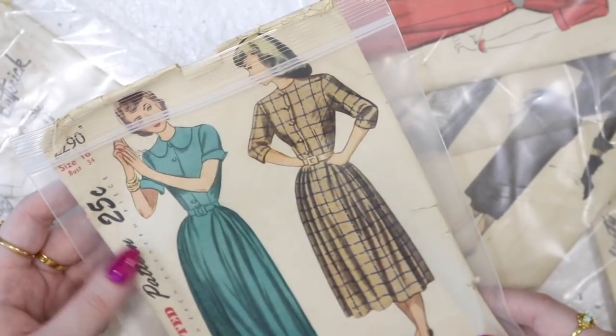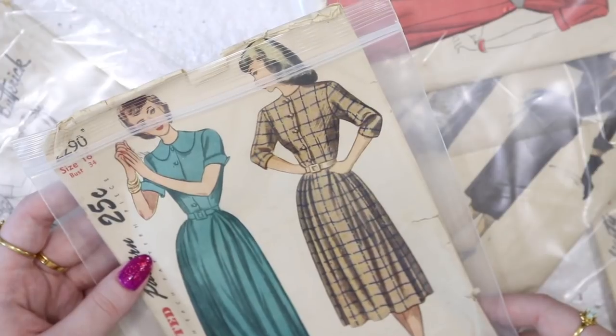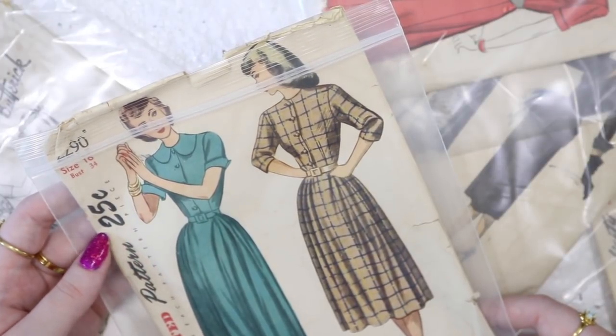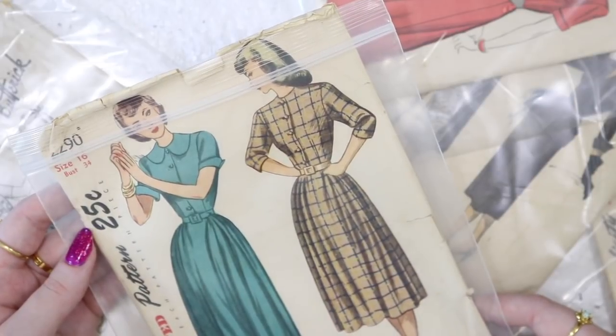A very cute 1940s dress pattern by Simplicity. It's got a gathered skirt with a flat front. You can make this with a rounded collar or with no collar at all, and it buttons down the front, and you can make it with elbow length or short sleeves.